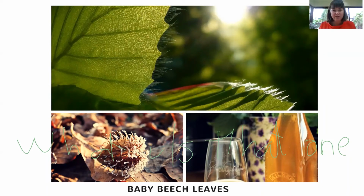Basically, what they do is they take the young beech leaves, put them into a big Kilner jar, something with a lid on it, and squish the leaves right down. You tend to put a weight on it, or even a sterilized stone, just something to hold the leaves down. Then you fill the jar with gin and let it sit for probably about 6 to 8 weeks.